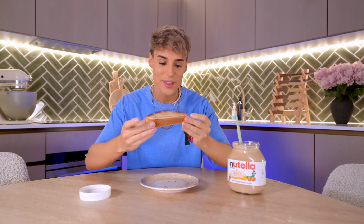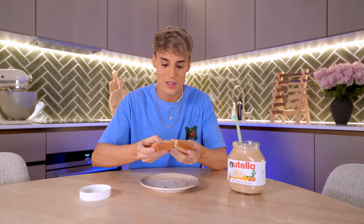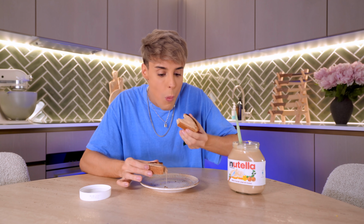So this is me trying the white chocolate Nutella for the first time. This literally behaves just like Nutella. It's so crazy, but that is literally Nutella. Wow.